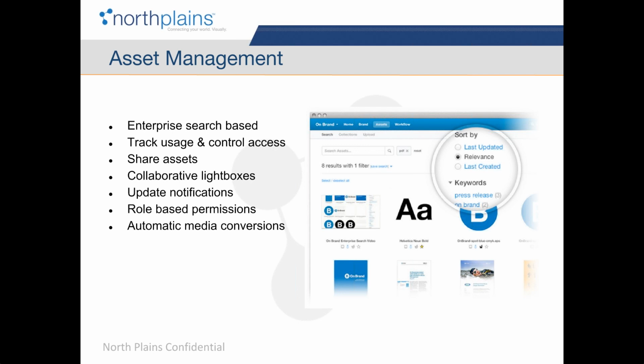And when you upload, for example, a large TIFF file into OnBrand, it will automatically generate the derived files that are needed. So you can specify exactly what resolutions you're looking for. Perhaps you want a print version, a web version, but you can control that. You can specify what you want, but that's all done automatically. So the JPEGs are produced from that. And of course, the same for Office documents and for videos as well.